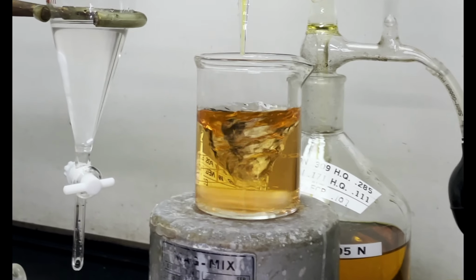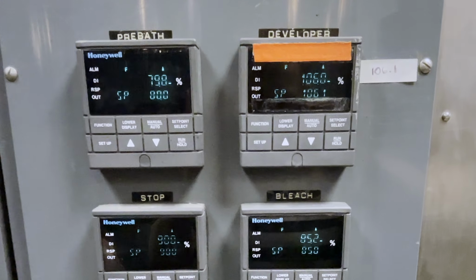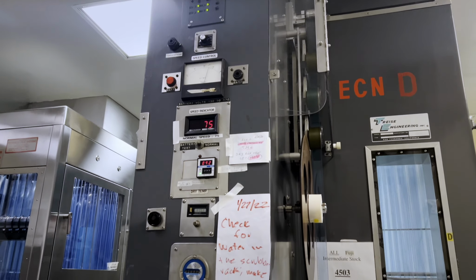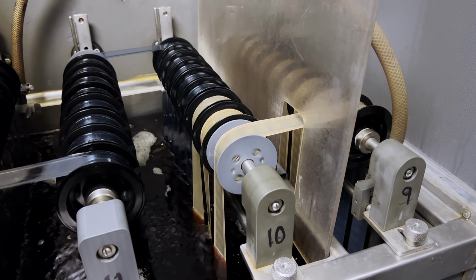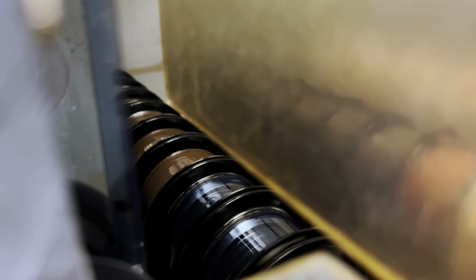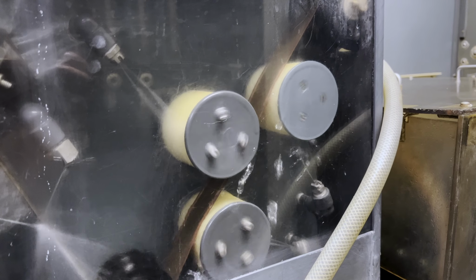The film runs through several chemical baths in the darkroom: pre-bath, developer, and stop. After it has made its way through, the film can now be exposed to light. It continues to run through a bleach bath, fix, and then is rinsed with water. High-pressure air valves remove any droplets of water left behind that may leave spots on the negative.